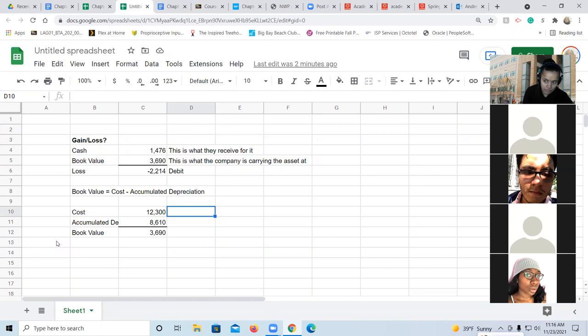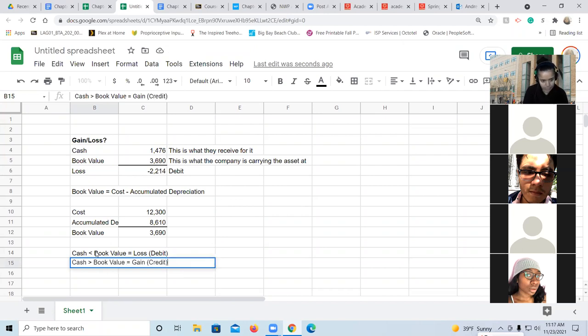So can you repeat that one more time? Cash less than book value. Yeah, I'm going to write it here. How about that? Better, right? Cash less than book value equals loss, so debit. Cash greater than book value equals gain, so credit. And we know that book value is defined as cost minus accumulated depreciation.